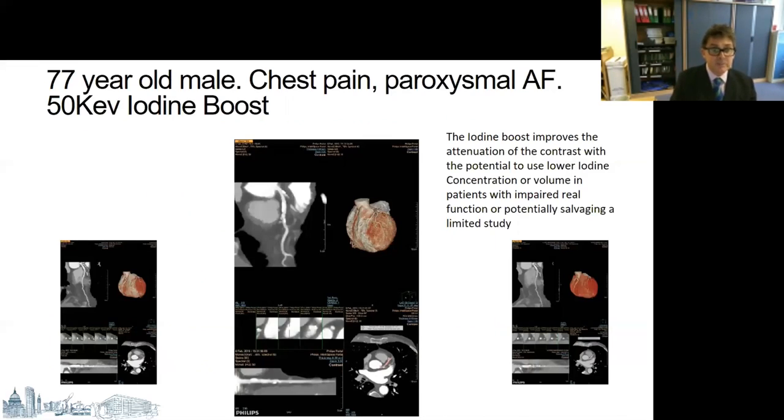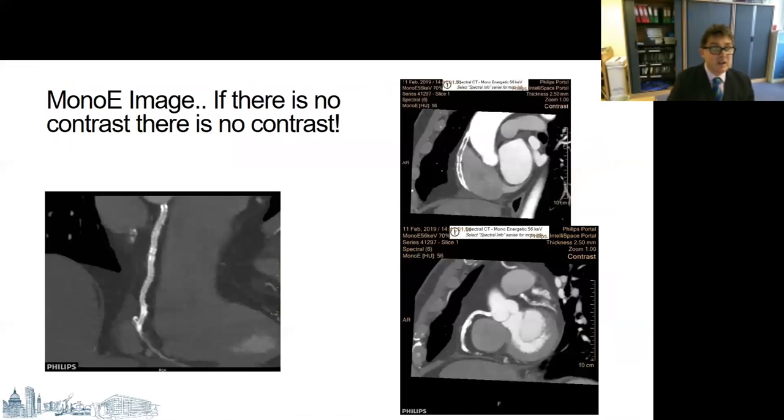The iodine boost potentially allows the salvage of studies with limited contrast or a washed out contrast appearance in larger patients. However, conversely, no matter how much it is boosted, if there's no contrast present, this confirms our suspicion that there is an occlusion. In this example, we can see in-stent restenosis.